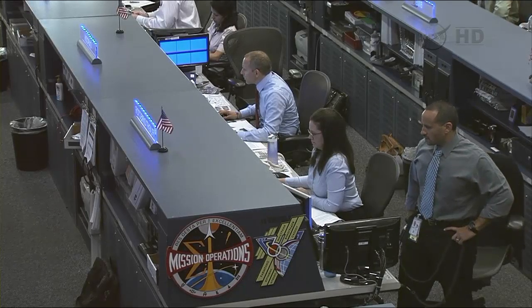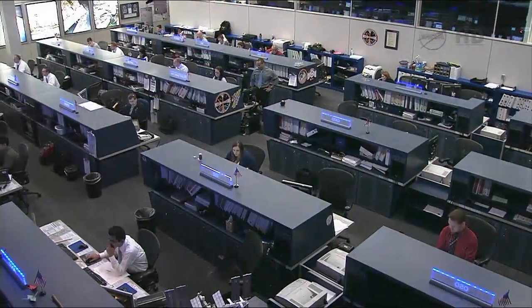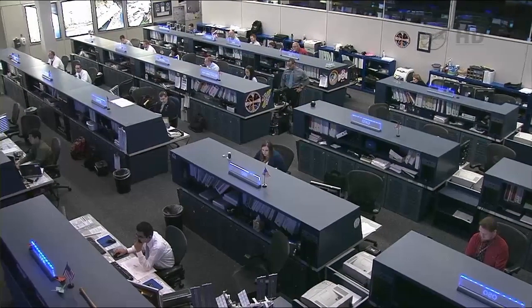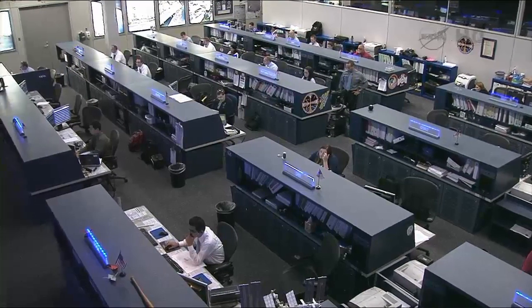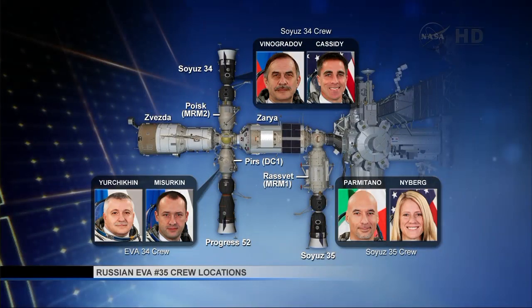Right now, flight engineers Luca Parmitano and Karen Nyberg, who are working in the entire U.S. section of the station, plus the Zarya module and the Rassvet module and their own Soyuz spacecraft, are scheduled to be in their lunch break. Station Commander Pavel Vinogradov and Flight Engineer Chris Cassidy are isolated inside their Soyuz spacecraft and the Poisk module. They've been there since about 4:30 Houston time this morning. Fyodor Yurchikhin and Alexander Mazurkin exited the Pirs docking compartment at 6:34 Houston time this morning and are now out at the aft end of the Zvezda module.